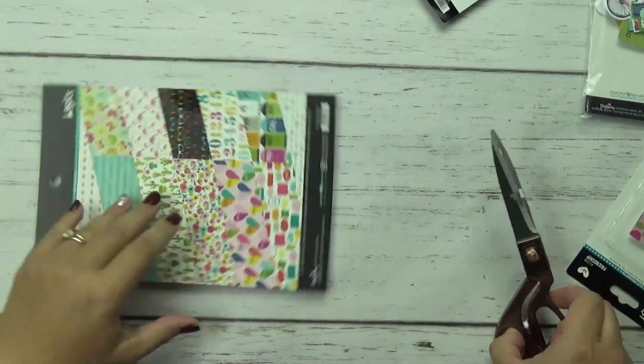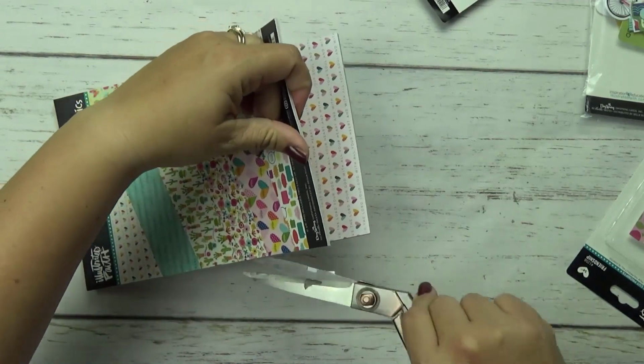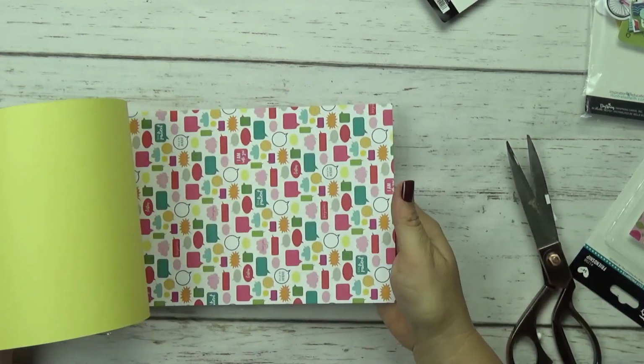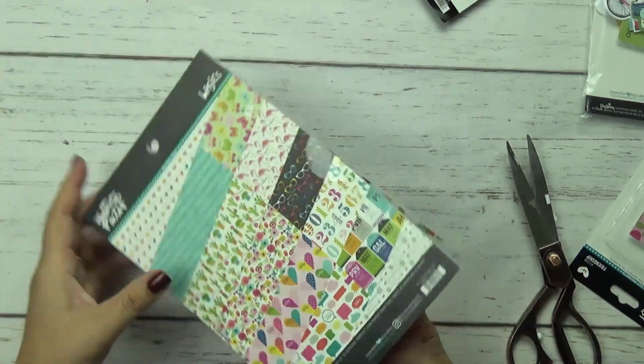And then also, this one I couldn't pass up because it has cactus. I love cactus. Again, being from Arizona, I love cactus. So show me cactus and I buy it. So try to find that little cactus. There it is. Isn't that just adorable? So yeah, these are going to be cards.